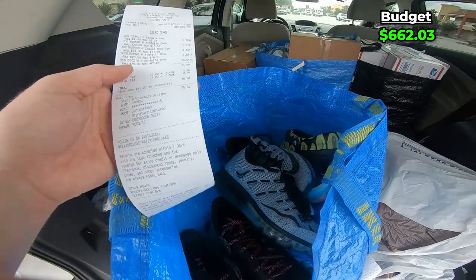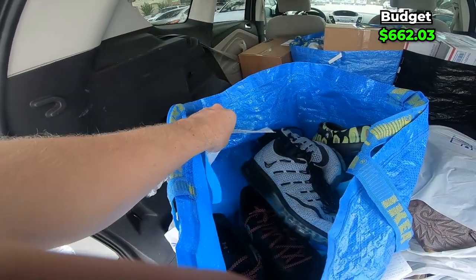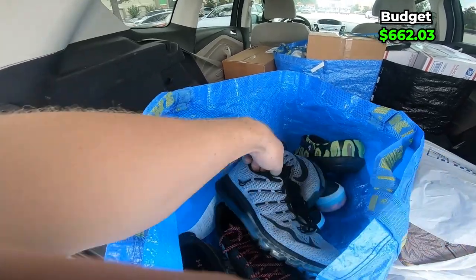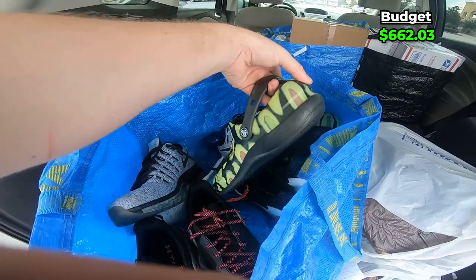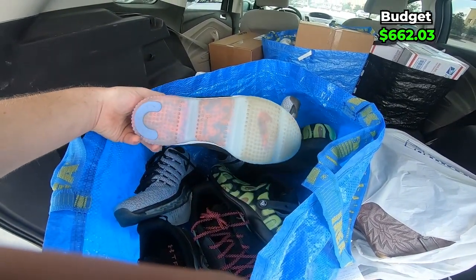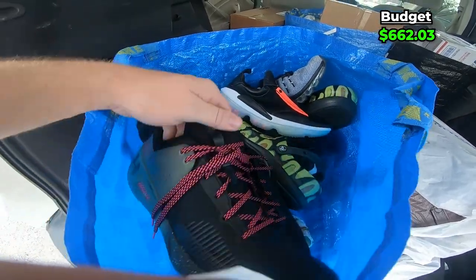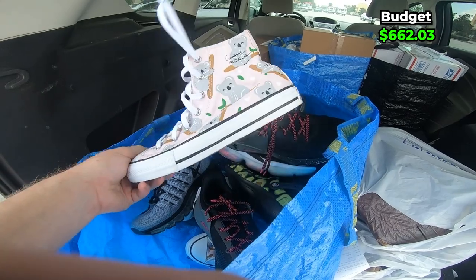$75.62 on what we got here: 1, 2, 3, 4, 5 pairs of shoes. So really good buy cost for Plato's Closet. We got these Air Max 2016s in men's size for $25, these avocado Crocs, these Joyride Nikes in excellent condition, and these Under Armour Hovers, as well as these Koala Converse.